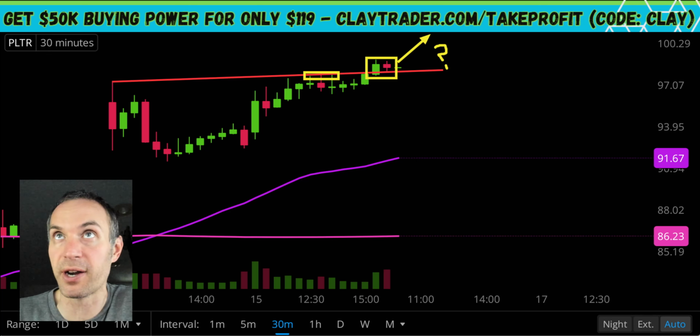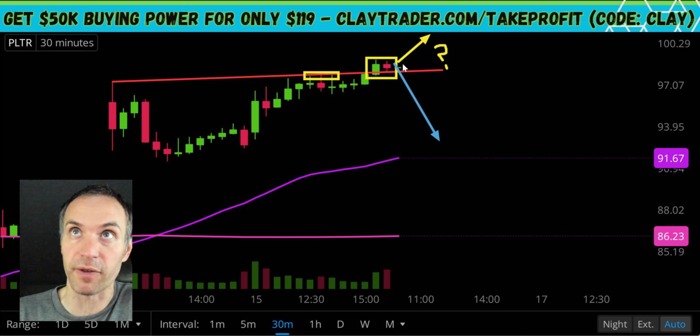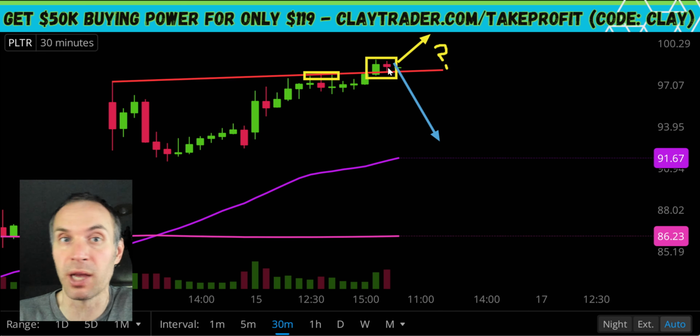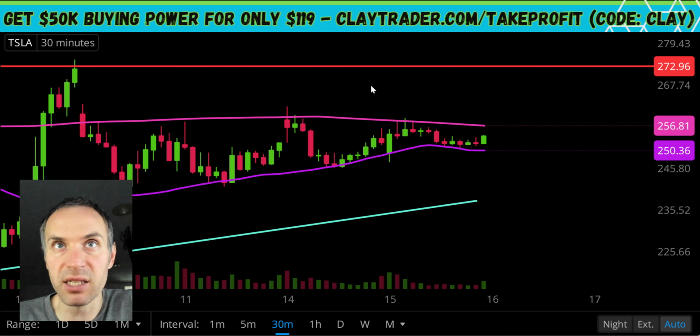Now, to be fair and accurate, maybe it's not. Maybe this thing just comes right back down. But again, to be fair and to be accurate, maybe this is the start of something much bigger and this thing's getting ready to rock and roll again. But the fact of the matter is, a very popular stock with a lot of eyeballs on it, PLTR, has broken through a key technical level. So is this indeed a start of something even bigger? Let's see what happens.